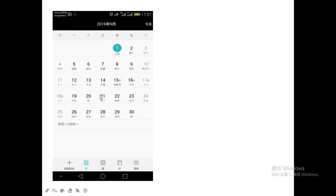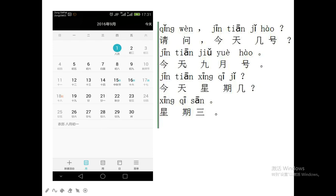Let's look at the cell phone calendar for a while. So this is 2016. Let's assume today is 2016, but actually today is 2020, right? So if this is 2016 and in September 9月, but on the Chinese calendar it will show not 9月 but 8月, right? 8月. Because lunar calendar and the modern calendar are kind of different. So if today is the 1st of September 9月1号, how do we answer these questions? Excuse me, 请问今天几号? What is the day of the month today? 今天9月 and then something is missing here, so we should put 1号. 今天9月1号. Today is the 1st of September.